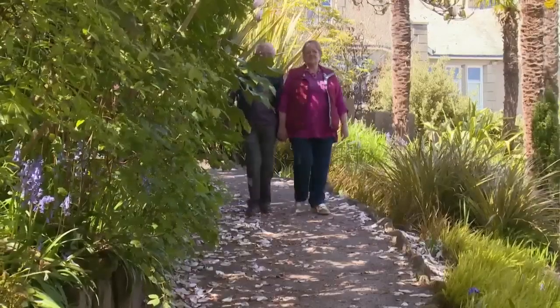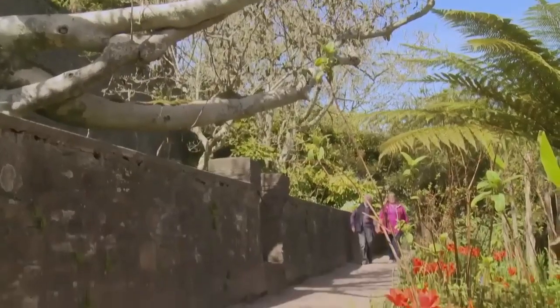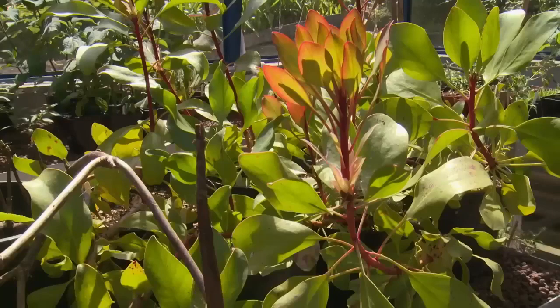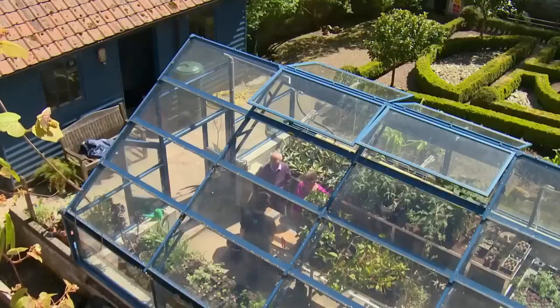Like much of Britain's heritage, Overbeck's relies heavily on the work of volunteers to keep the house and its beautifully exotic 6-acre garden running. Will and Kate have expressed an interest in helping out when they move to Devon, so our couple are visiting the greenhouse where they're meeting head gardener Kat Saunders.